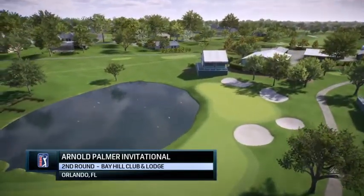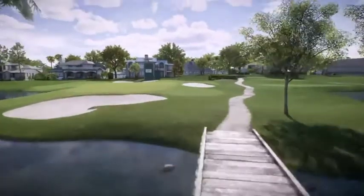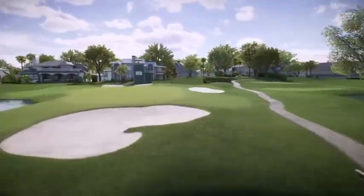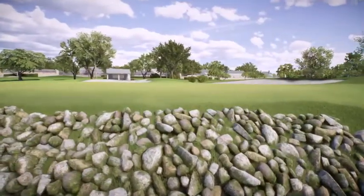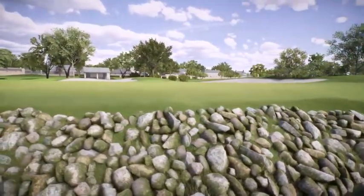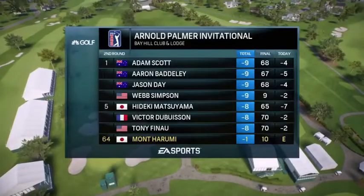We're at the Bay Hill Club and Lodge in Orlando, Florida, site of one of the PGA Tour's premier stops, the Arnold Palmer Invitational. Always attracting a great field, and through the years it has been the scene of just some championship play from one guy in particular. Tiger Woods has won there an incredible 8 times.